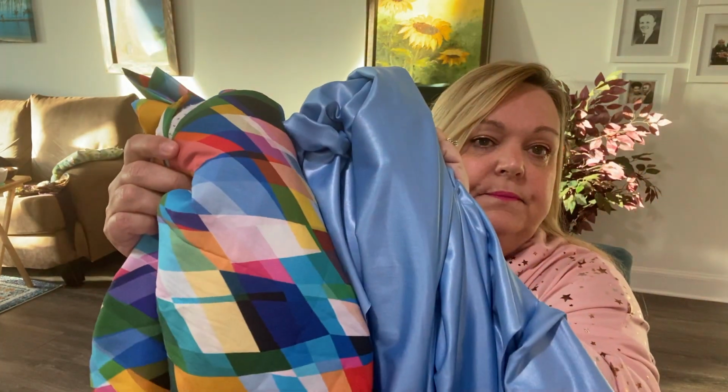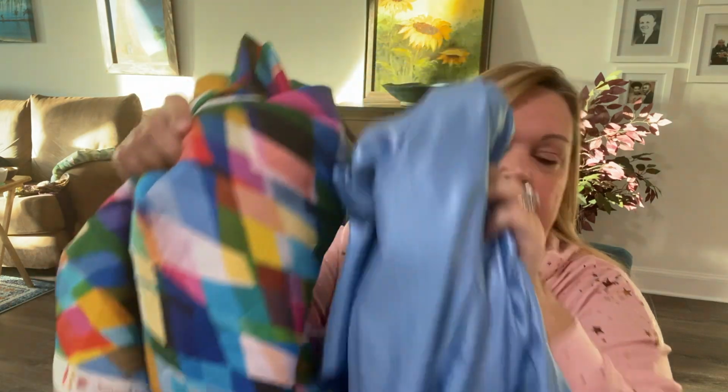I got 3 yards of the Dashwood Studios, and I got 2 yards of this faux leather knit. And look how I didn't even intend this. This just happened to work out this way. Look how amazing they look together, right? So what I'm thinking is I want to make a culotte outfit.